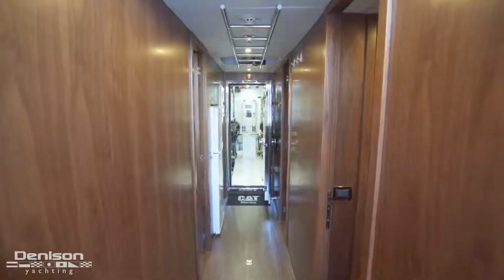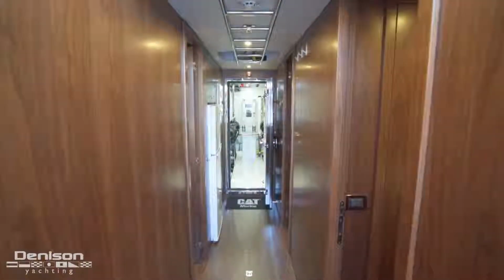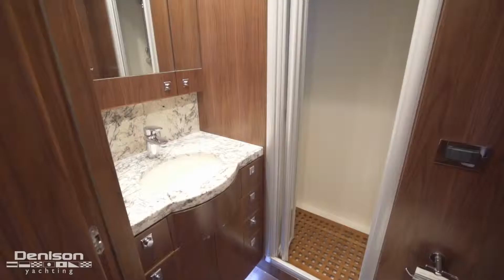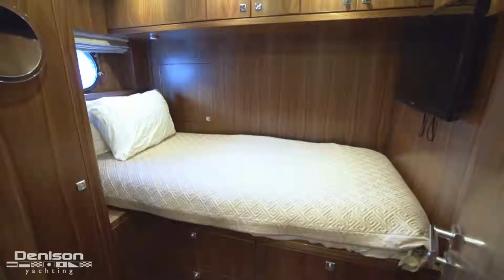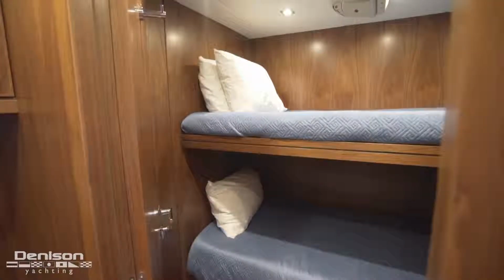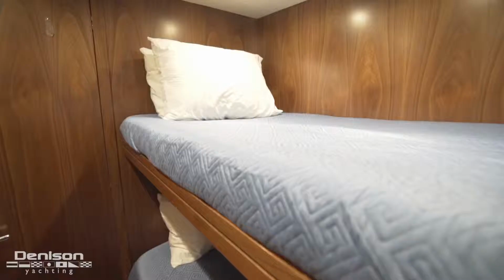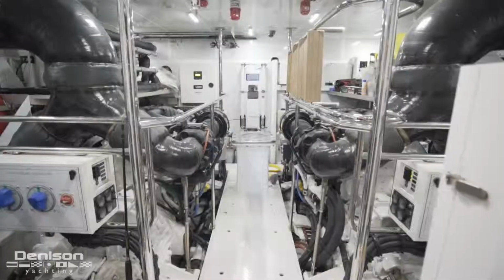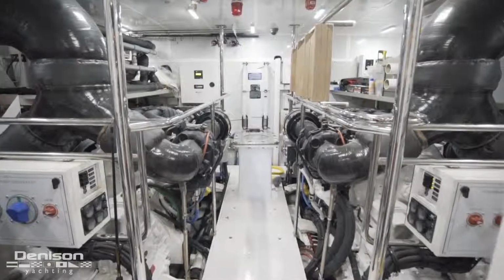Stepping down into your companionway in the crew accommodations, to port, you're going to have the largest of the 3 cabins that comfortably sleeps 2 with an ensuite. Opposite to starboard are your other 2 crew accommodations. Aft being a single cabin, sleeping 1, forward being a bunk room, sleeping 2, separated by a Jack and Jill bathroom. Stepping forward through a watertight bulkhead, we enter the engine room.